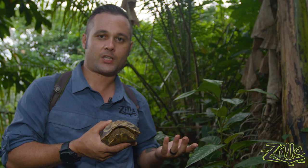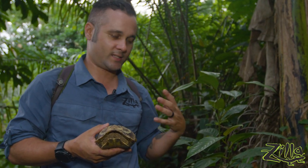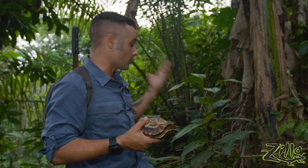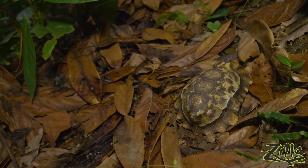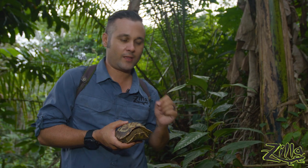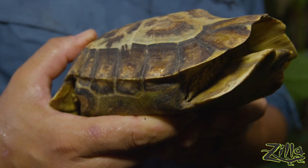You do get these actually in the States pretty often. And I think a lot of people keep all tortoises the same, just kind of dry as if it's a sulcata. But obviously look around. This is not a sulcata. This is not sulcata habitat. This is definitely a tortoise that's going to need some moisture. They need that. They need water, terrain, UV, and leaf litter.